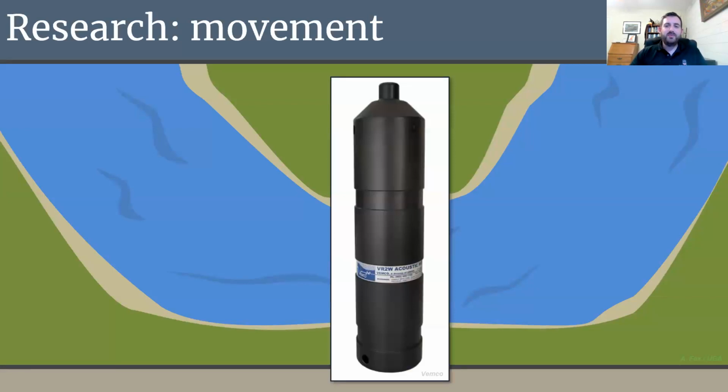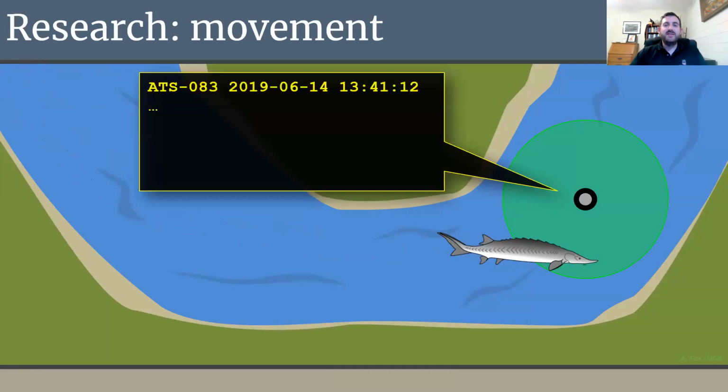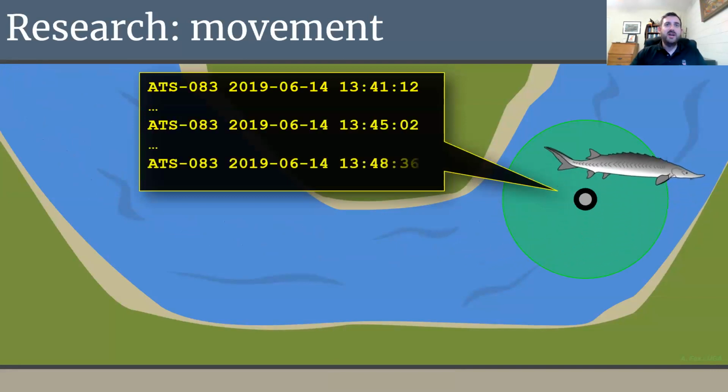And we deploy them in the river. And so it's got a detection zone around it where it can hear those pings from the fish. And so when a sturgeon with an acoustic tag swims within range of the receiver, it's going to record the unique ID number for that fish and the date and time of detection. And as long as that fish is within range of the receiver, it will keep recording those detections of that fish.